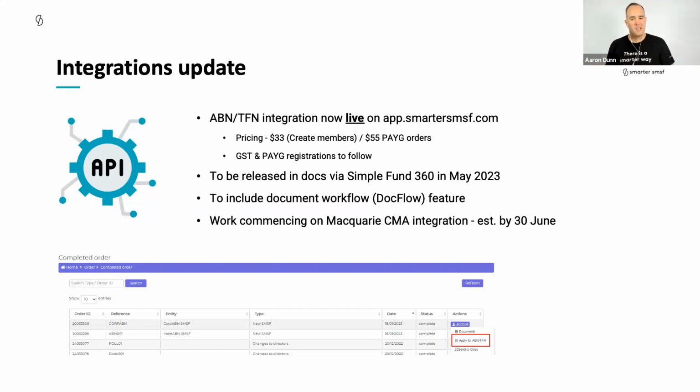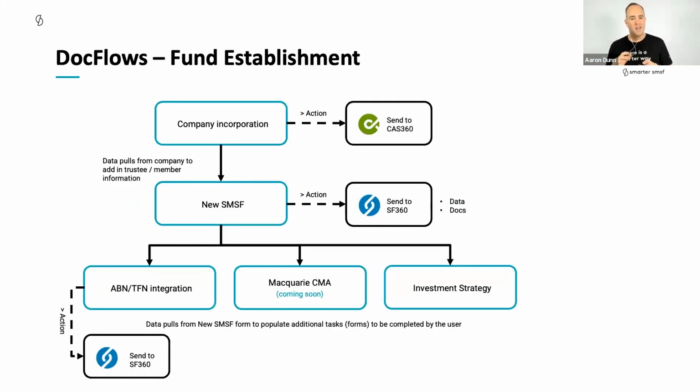But I might just get you to the next page just to explain what this is in essence going to look like from a fund establishment point of view. So rather than us looking at combining forms together, it has obviously a load time on our side. It has the need to put multiple documents together and so forth. We're actually using workflows or document flows to enable us to move data from one thing to another to another.